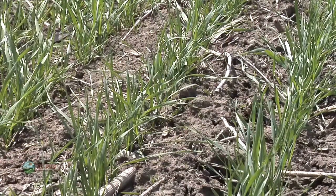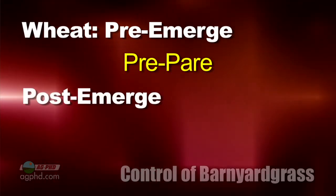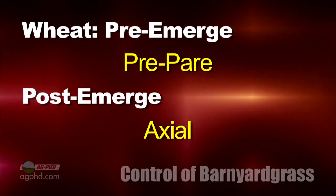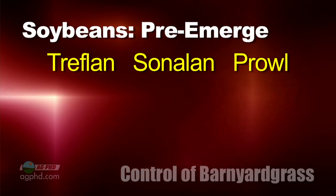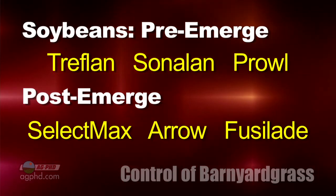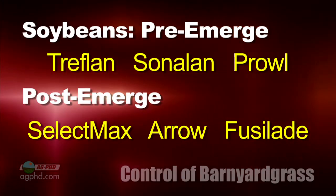In wheat and soybeans, not so much. In wheat, we would suggest using Prepare Down, then follow with post-emerge. Axial is pretty decent, but there are a number of other grass killers that are okay on barnyardgrass. In soybeans, it's really easy. Use Treflan, Sonalan, or Prowl Down. That'll probably wipe it all out to begin with. But if you do have any that come post-emerge, Select Max, Arrow, Fusilade, I mean, just about any grass killer is fairly decent on barnyardgrass if you use the right rate.